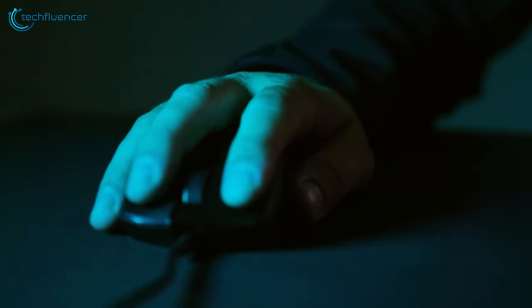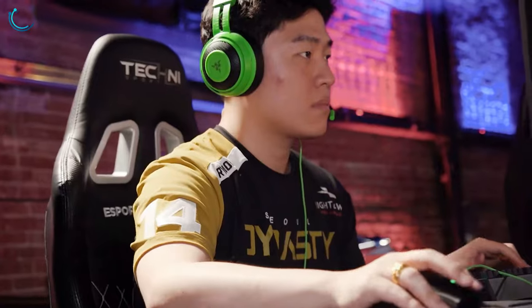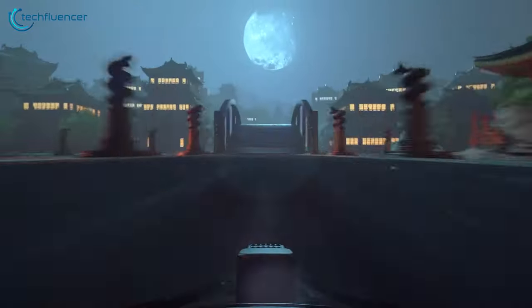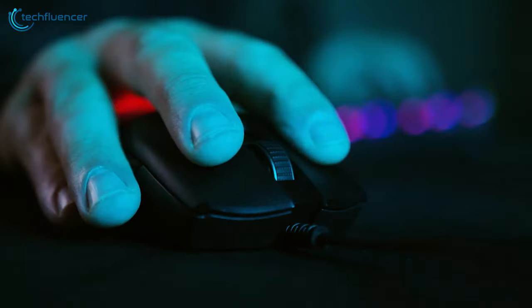With its wired connection, you can expect a reliable and lag-free gaming experience, which is essential for competitive gaming where every millisecond counts. It offers a personalized gaming experience with its customizable Chroma RGB lighting. Whether you prefer a vibrant and dynamic display or a subtle and sleek look, you can easily tailor the mouse lighting to match your style and gaming setup.